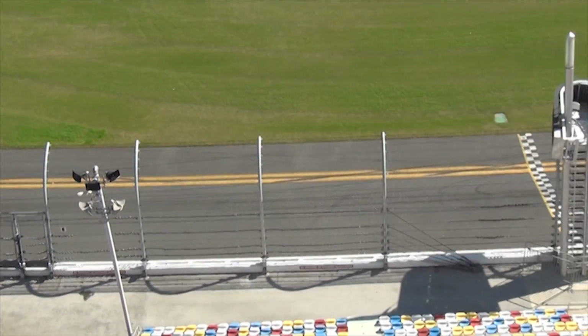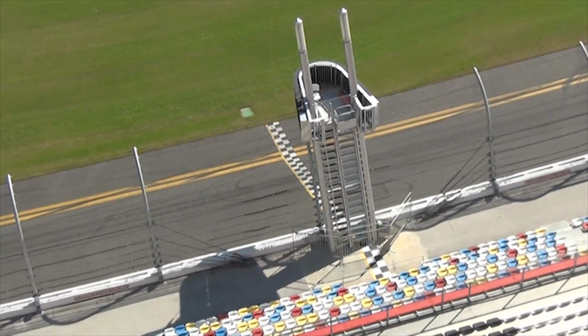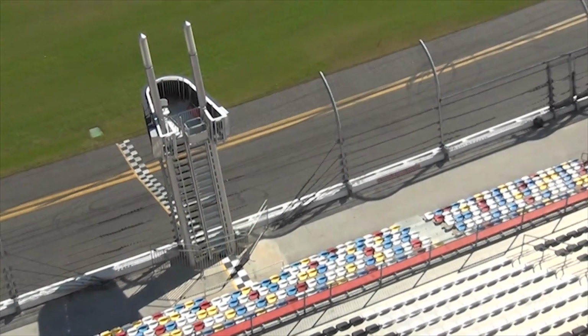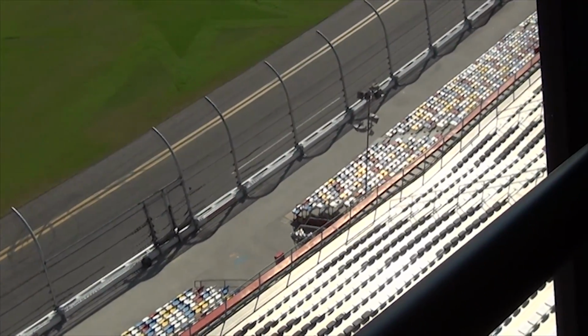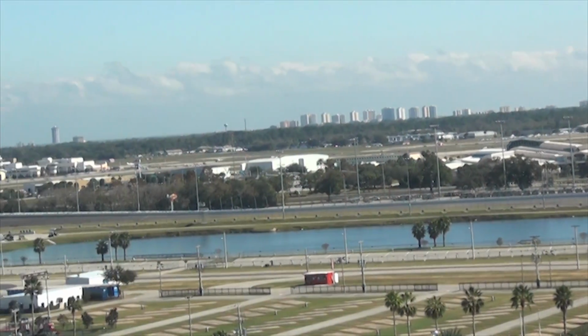Right after the Rolex 24, we'll be getting into the stock car portion. We run the Budweiser Shootout on February 18th, the Daytona 500 on February 26th. Then we roll into motorcycles. You'll look at our nice green football field. We're just growing in some ryegrass in a specialized pattern. That grass pattern is an innovation in all of sports.